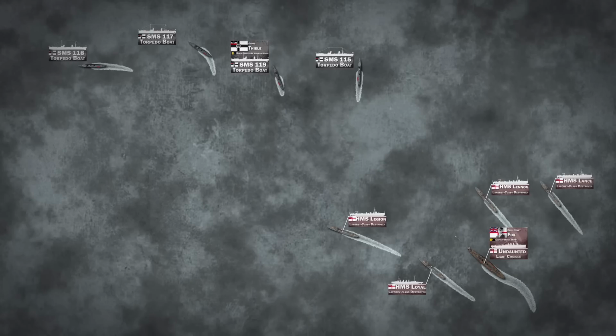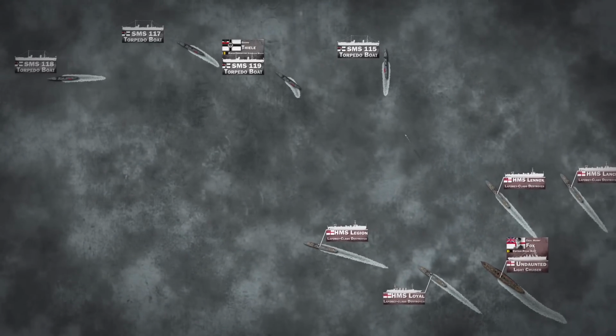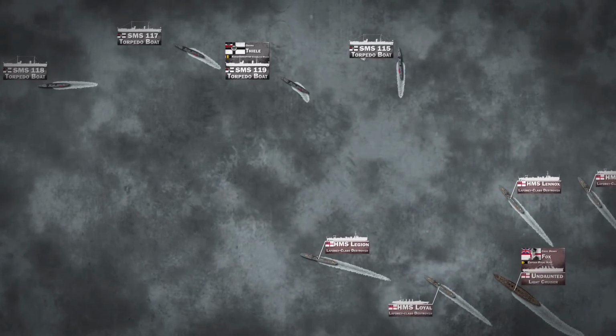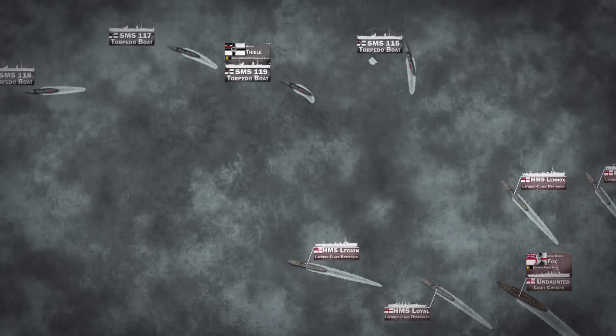Undaunted initiated the engagement, opening fire with her 6-inch guns as the range closed to 8,000 yards. Despite German attempts to confuse the British gunners with erratic maneuvers, the British shots began to find their mark. The attempts to dodge the shells caused the Germans to lose ground. After discharging 6 rounds, Undaunted ceased fire, but the pursuit persisted. Despite the high speed and unsteady platform, heavy ammunition was expended.